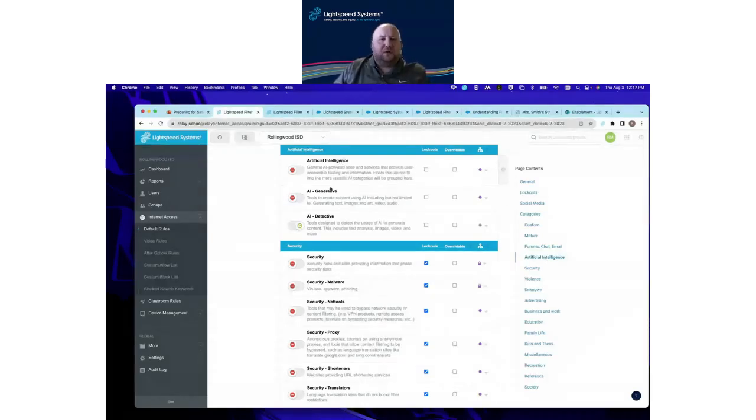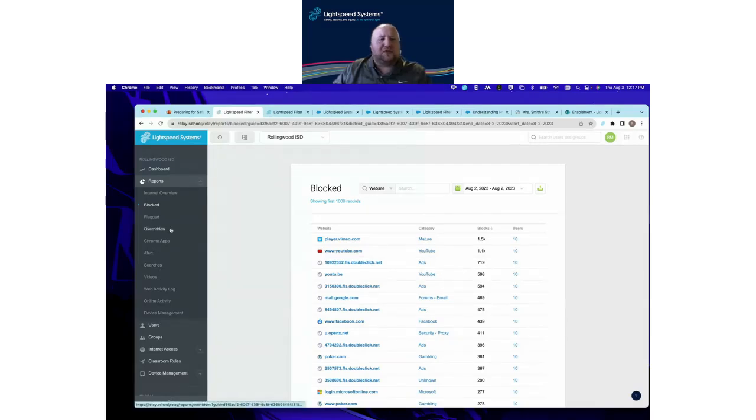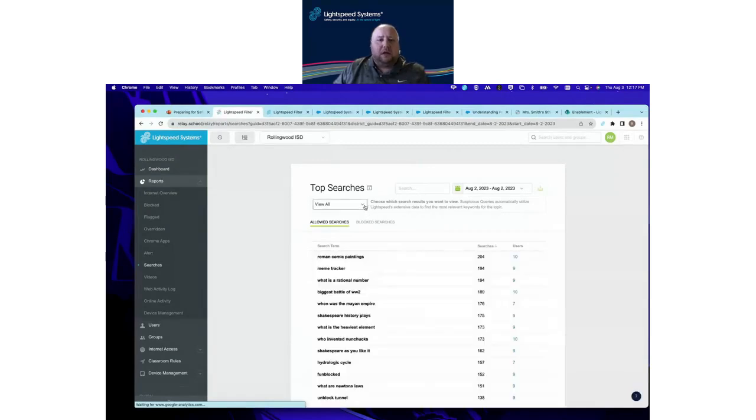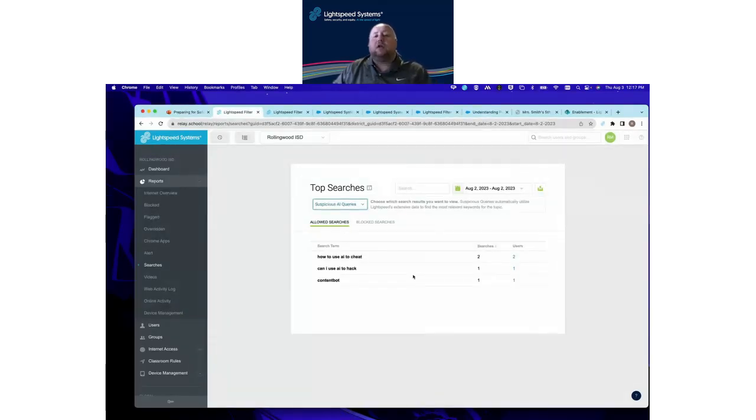As mentioned earlier, we also have an entirely new heading called artificial intelligence. By default, these first two categories, AI and AI generative, are blocked. We do have AI detective allowed, which is going to allow you to see where your students are going and how they're attempting to use AI. Underneath our searches, you will also see a new section where you can look at suspicious AI queries. So you can start to identify students that are looking for AI for other reasons within the school, maybe they're trying to learn how to cheat or trying to have an AI write a paper for them. You'll be able to identify those searches, where they went to, and take action upon those.